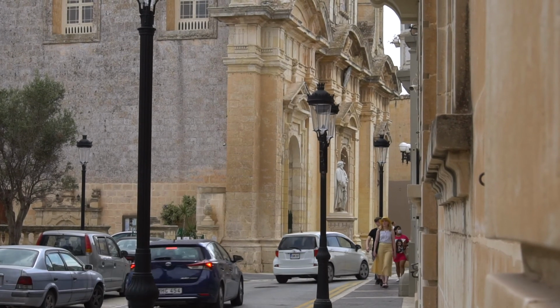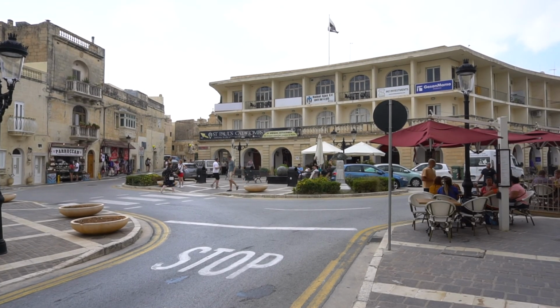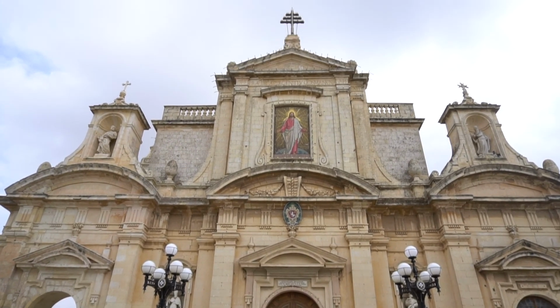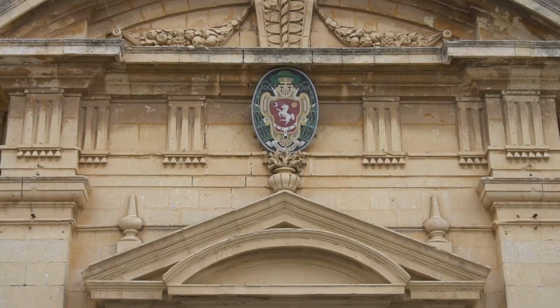However, soon after I stumbled across Medina and Rabat. These places are nowadays almost one of the same, with Rabat adjoining Medina, and Medina being once the old capital of Malta. I started by checking out Rabat.